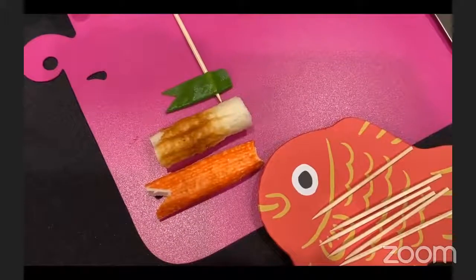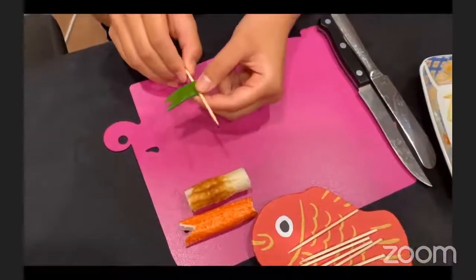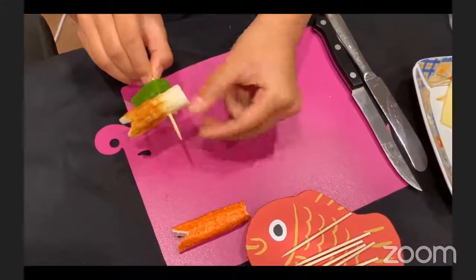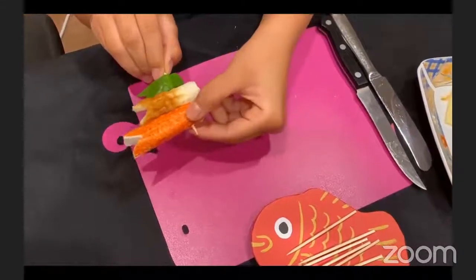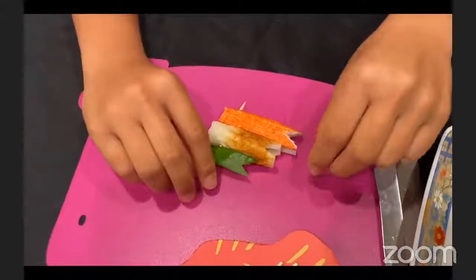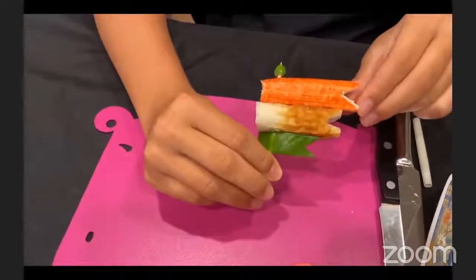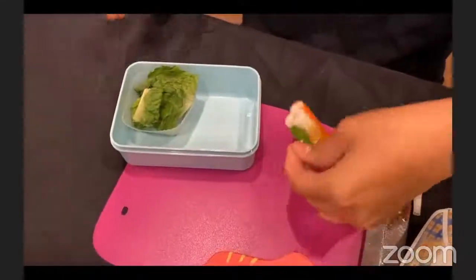Now that we have all our kois, we're going to start to skewer them onto our toothpicks. I've started with the snow peas and moving on to the chikuwa. And lastly, the kanikama. Now that we're done skewering, we're going to add one pea as decoration to the top of the streamer. Just like that. And we're going to take our bento box and place it just right here.